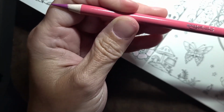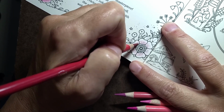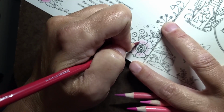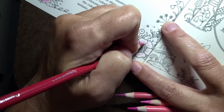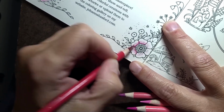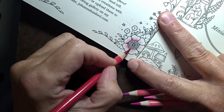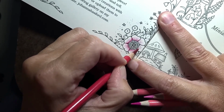Let's see, these I think are, nope, that's it. Let's go in the middle here. It's very weird for me to color with the page not flat. Even though I did break the spine this first page, being that it's the back of the cover, it is not totally flat.